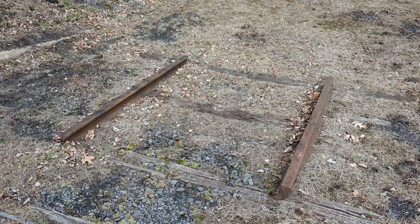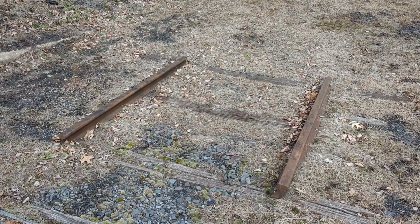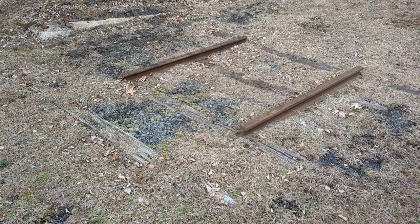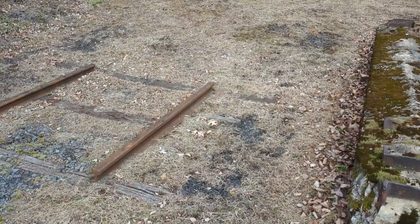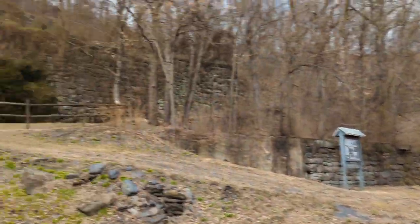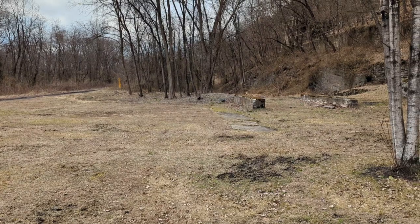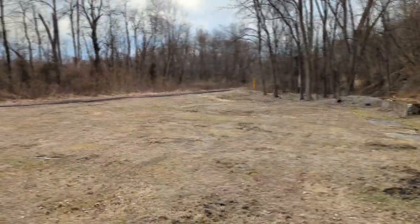Pretty neat that they put two pieces of rail here where there were existing ties that were most likely original to the colliery. I know those rails weren't there, but those ties are probably there. So it gives you an idea as to what the site once looked like. I'm standing right in the heart of the old loading area for the coal coming from the breaker itself.